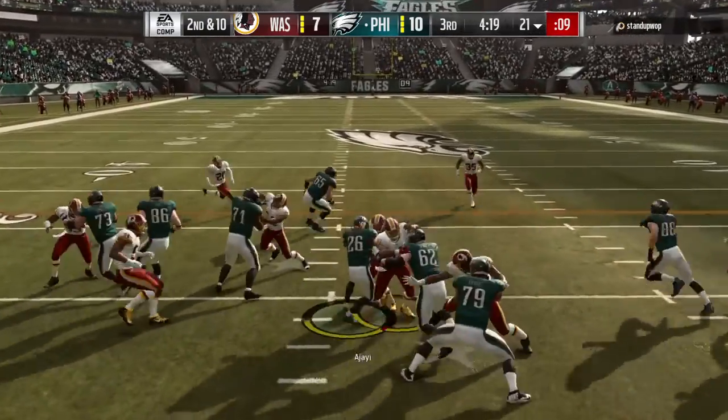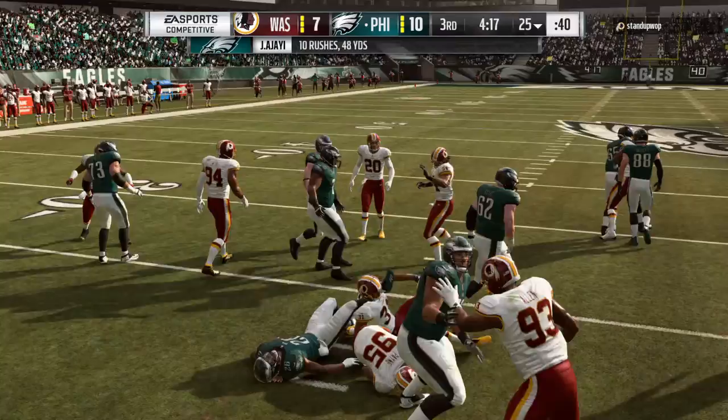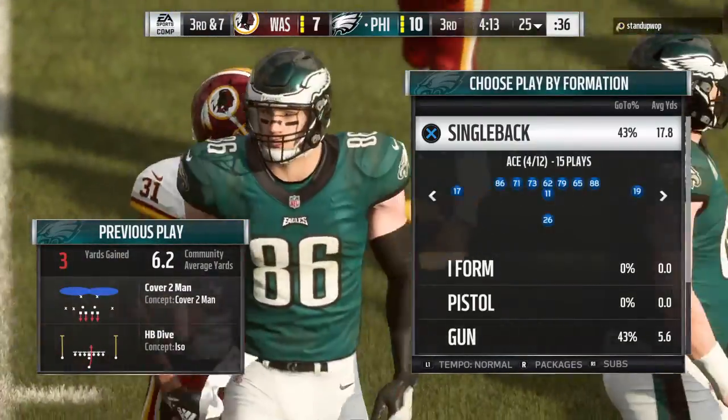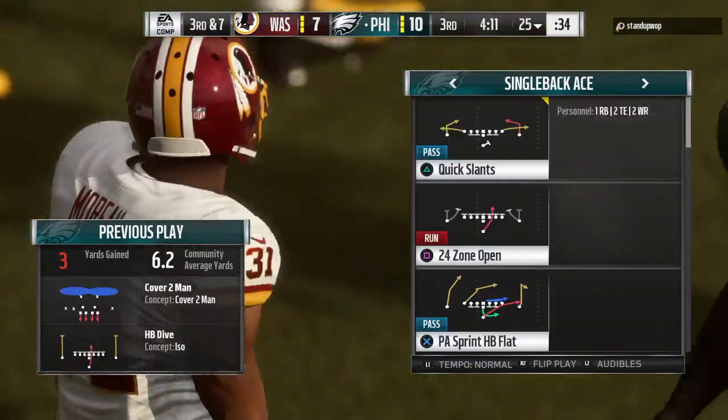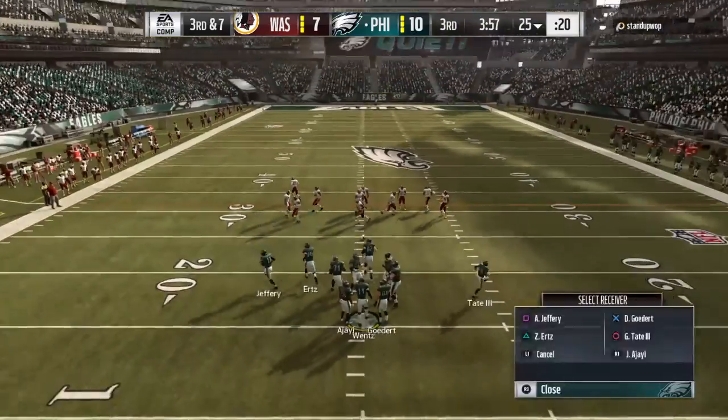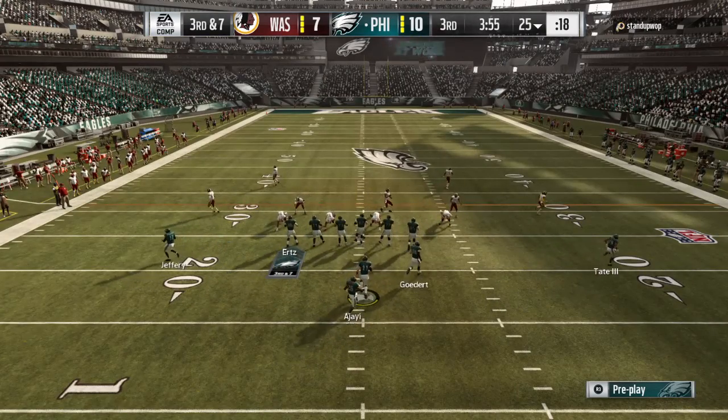They run again with Ajayi. And he'll get about 3 as he takes this up near the 25. Sometimes your philosophies get challenged at times you don't want them to. They did try to stick to the running game on the first 2 plays. Didn't amount to much. And now facing a 3rd and long at the outset of this drive.